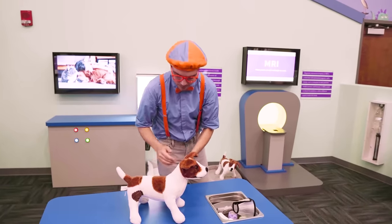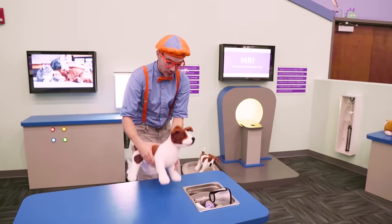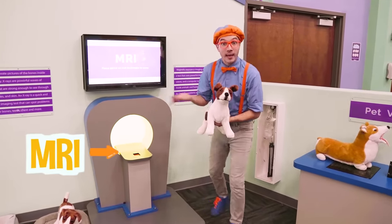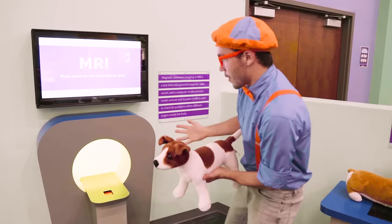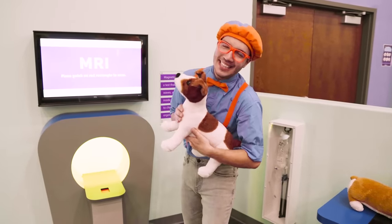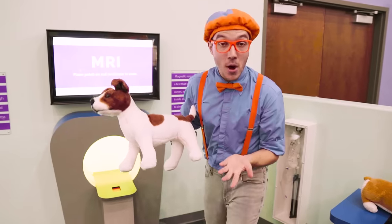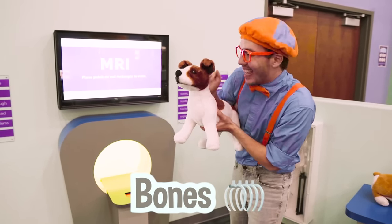This is such a cute puppy, but we want to make sure that this puppy is okay. So the first thing you can do is take it to get an MRI. Yeah, an MRI. It's basically a scanner that uses magnets to take pictures of this puppy, but not pictures on the outside where it's smiling, pictures of all the stuff inside, like its bones, to make sure they're not broken and this puppy is doing really okay.